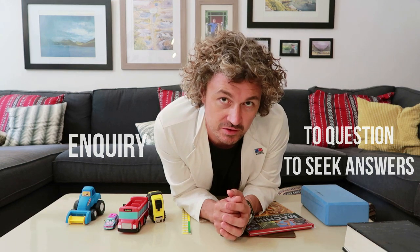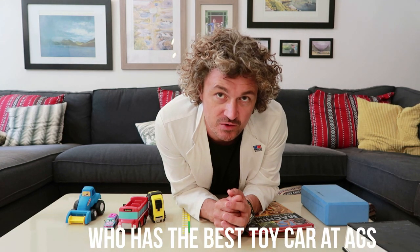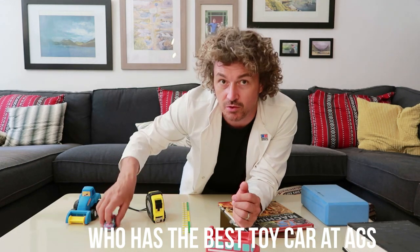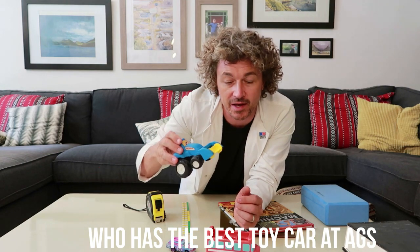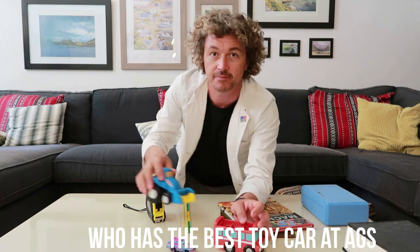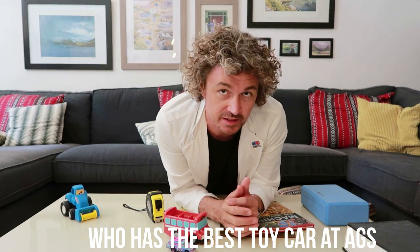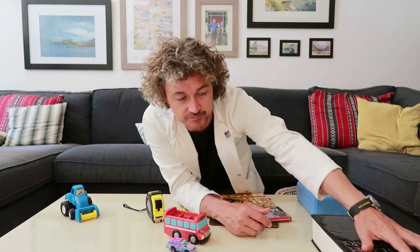The question that I've got today is who has got the best toy car in year 3, 4 and 5 at AGS? Who has got the best toy car? Now, to seek that answer, we're going to do an investigation. Inquiries usually have investigations. What you're going to need in a minute, I'm going to show you how to set it up. And then you're going to do it yourself.